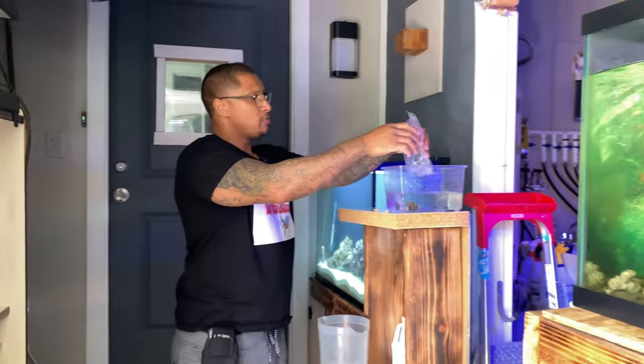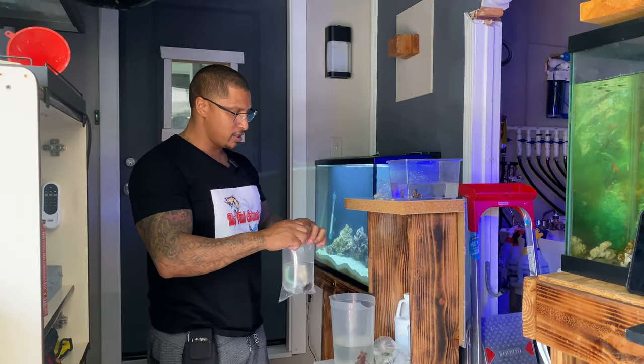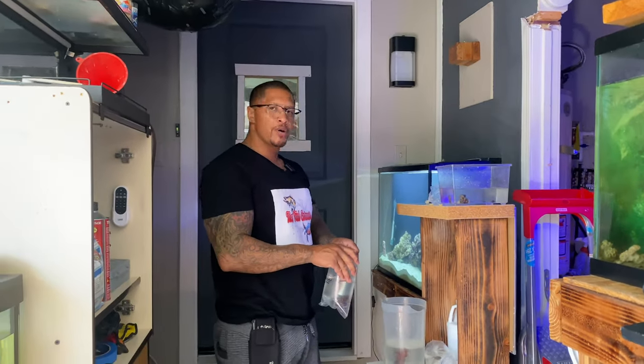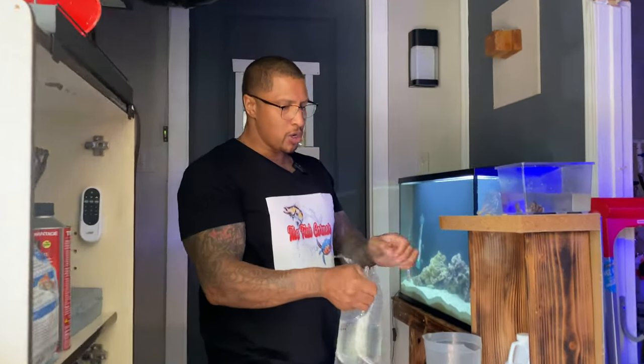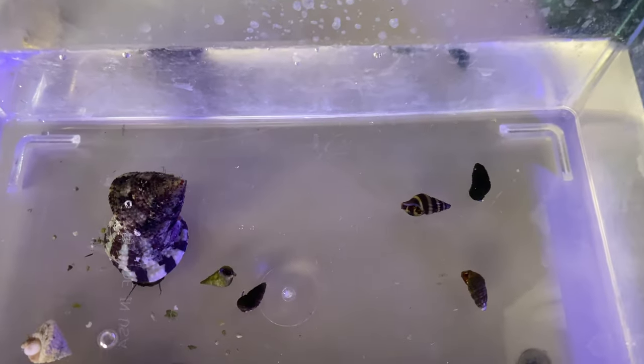So there's multiple ways of getting that algae, and I call it new tank syndrome because a lot of new tanks have that happen. It's the first time that's happened to me, but I just wanted to show y'all that. Let you know you don't have to panic. Your corals will still do fine. Your fish will still do fine. So I wanted to show that in the video. So I hope that I was able to depict that message.